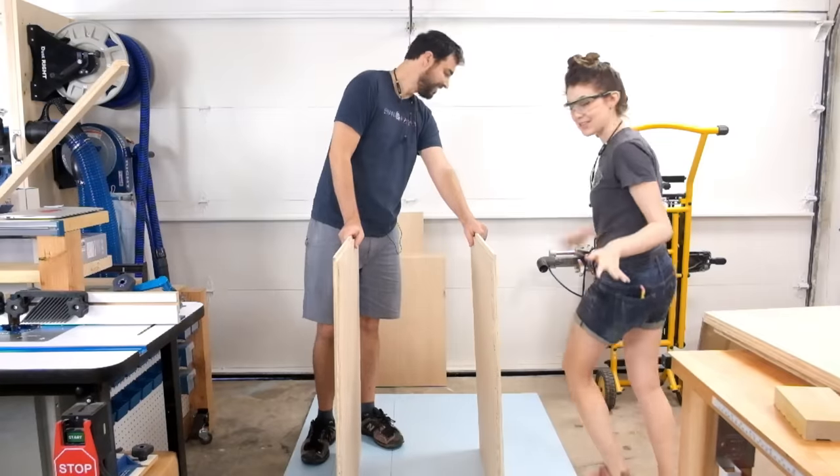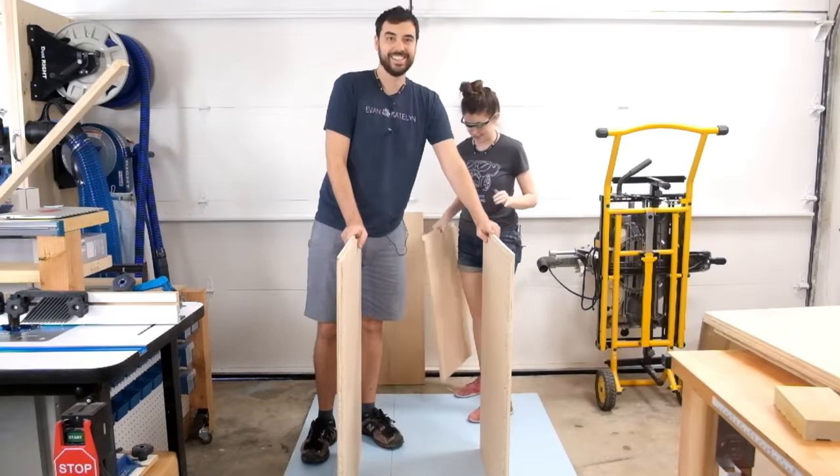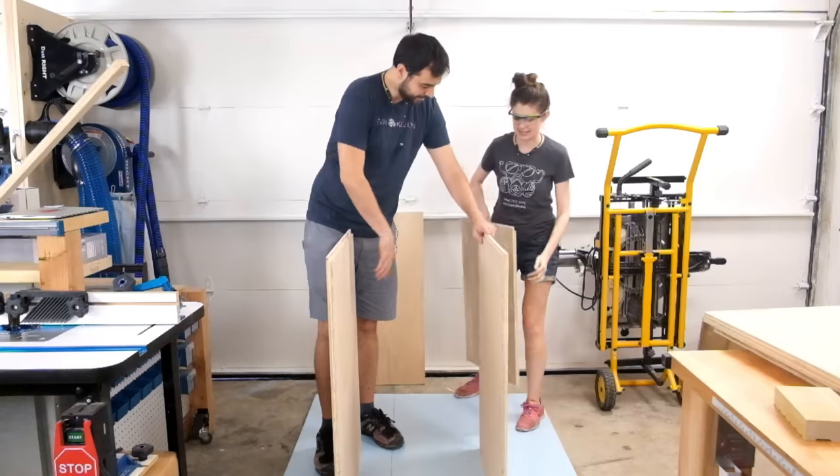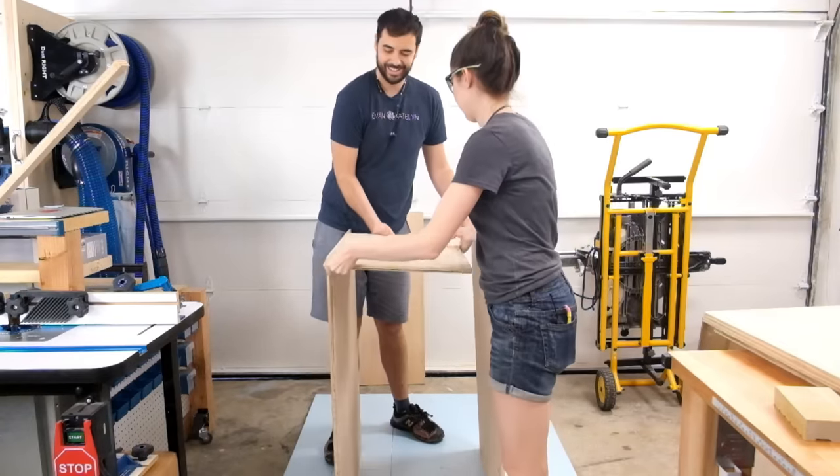All of our main panels for this cubby unit are cut. We have all of our rabbets done. So now it's time for a fit test. Okay. This is the top. And that rabbet goes over here. Is this the back? That's the back. Oh, geez.